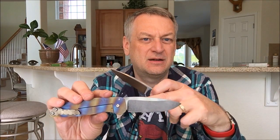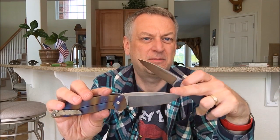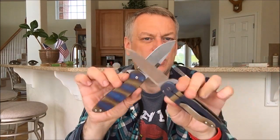The blade shape is changed now to where it's more of an up swoop here than on this one. So this one is very early in the goings. This one was a learning knife, so these two are going to probably be a deal. But these two are going to definitely be $350.